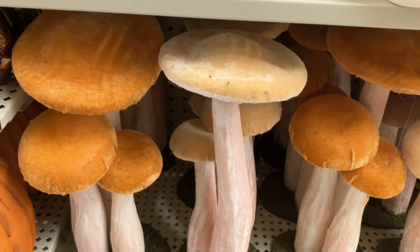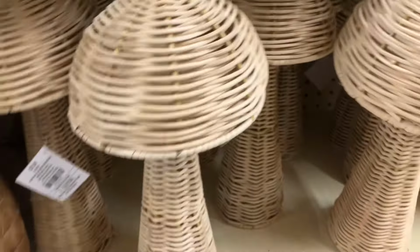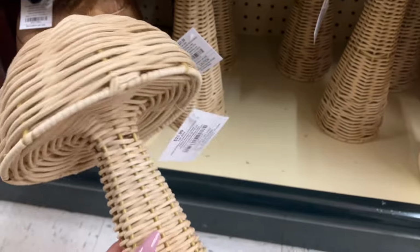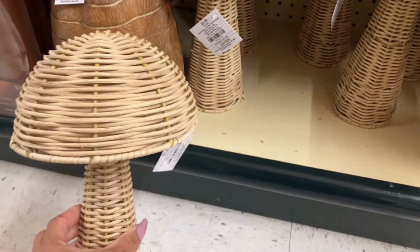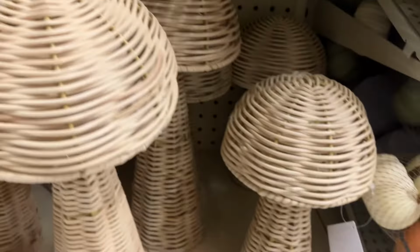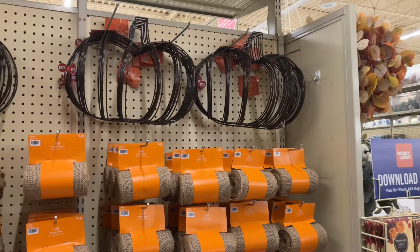Hobby Lobby, if you didn't know, is an amazing place to find hats. I found hats there for like $4, and they look like ones you would order off Etsy, but they're so cute. And okay, I will have to admit that these mushrooms are super cute. I don't know what I would do with these if I brought them home. I don't know where I'd put them, but I did think that they were really sweet.